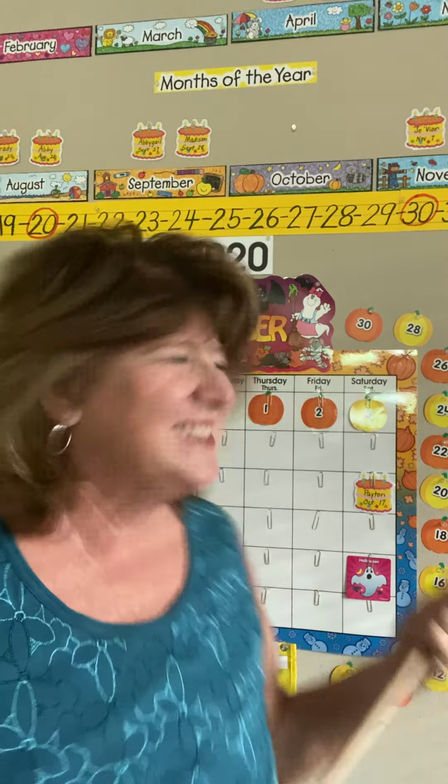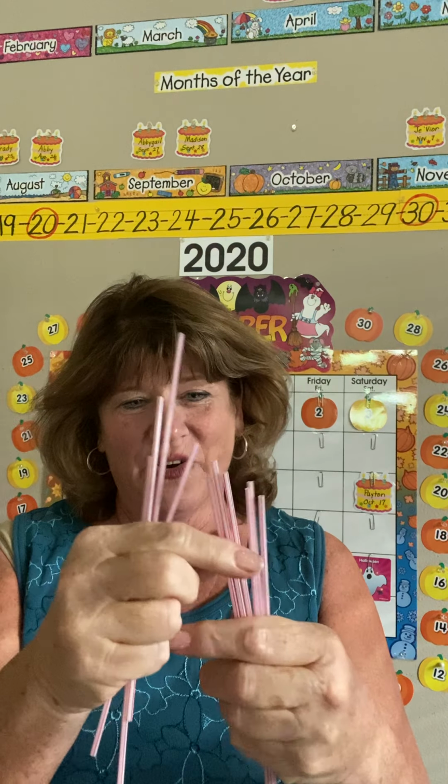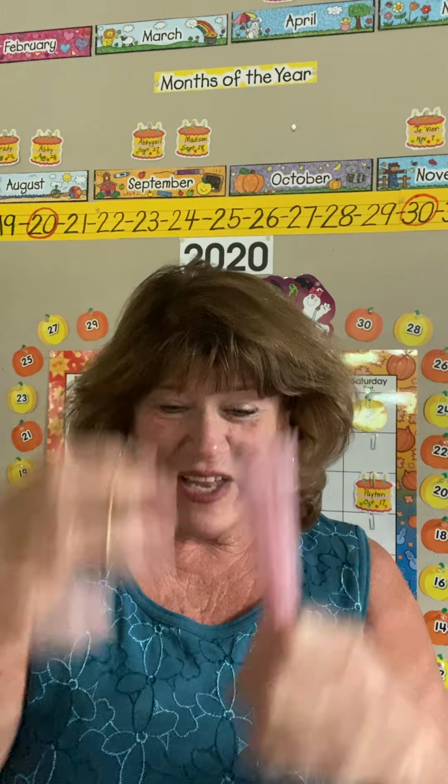Now let's make sure we put a straw in the pocket. Remember yesterday we put 9 in there? So what's 9 plus 1 more? We had 9, and I'm adding 1 more, so that's going to make it what? 1, 2, 3, 4, 5, 6, 7, 8, 9, 10. I dropped one. Okay, and what do we do when we have a bundle of 10? Put the rubber band around and we bundle.